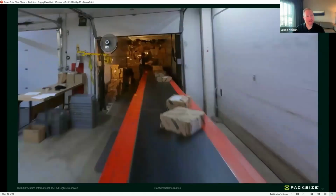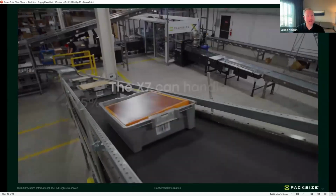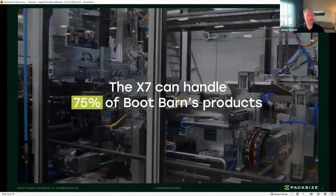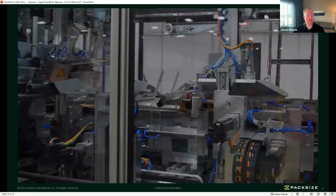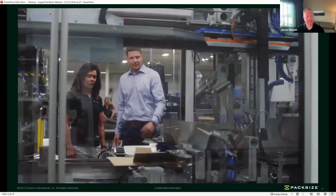By implementing this technology, Boot Barn is able to reallocate the majority of their packing labor. They're able to double their throughput with the same footprint, and they were able to reduce their carbon footprint immediately. So it was an absolutely great, wonderful project to work on.